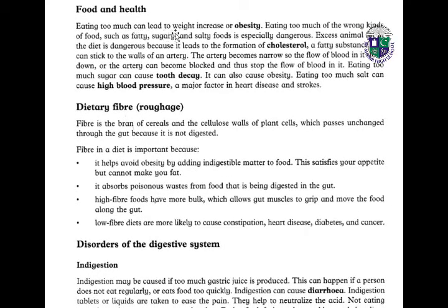What is food and health? Eating too much can lead to weight increase or obesity. If we keep eating too much food, our weight will also increase, and it is called obesity.